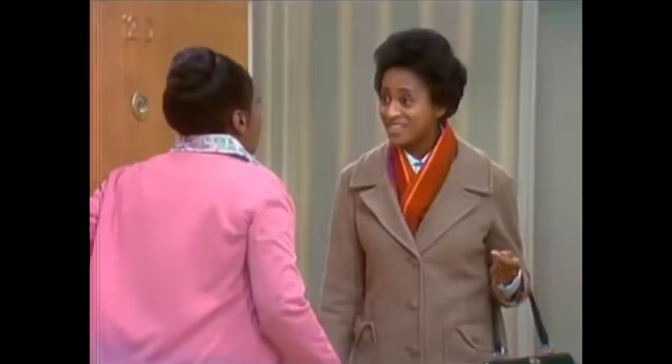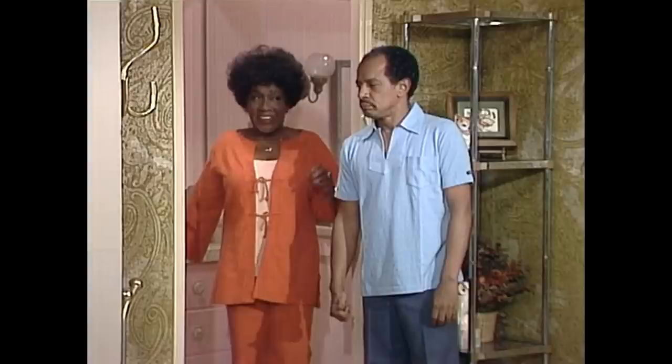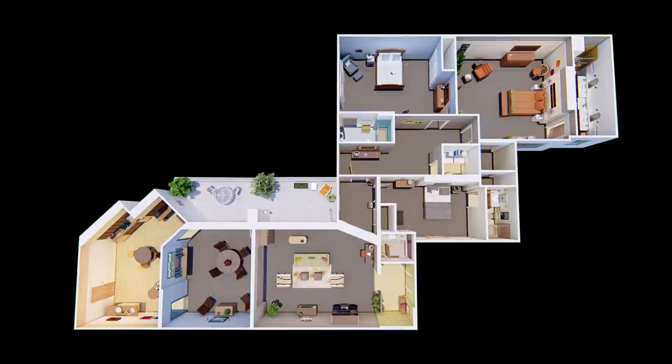In the first episode, when Florence makes her appearance, Louise mentions that they have four bathrooms. Since there's a half bath in the entryway, that would mean that each bedroom has its own bathroom, so I've added them here.